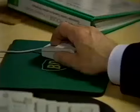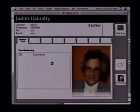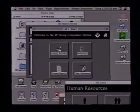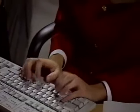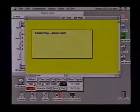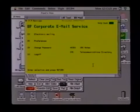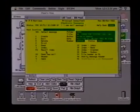The applications ranged from the standard client-server applications, such as the human resources application and the group companies application, through to front-ending of several large mainframe applications that were developed some while ago, before the Britannic House IT project started. For example, the diary system and also the email system.